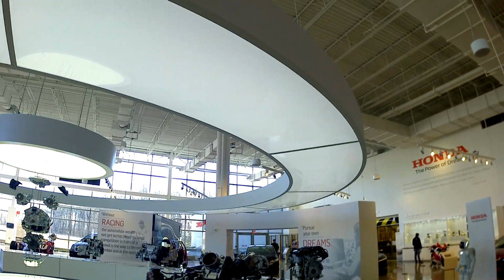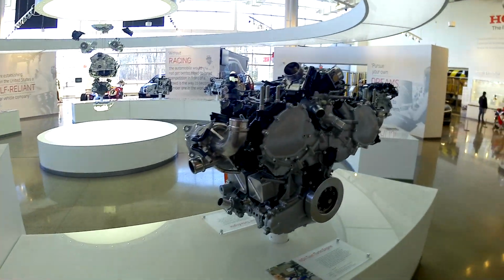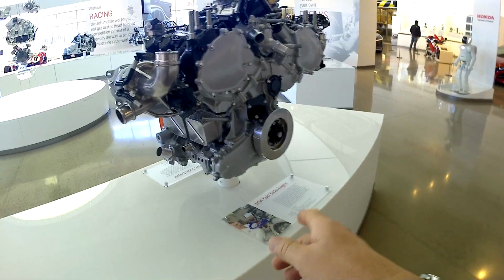So it seems like they have the light pretty dim. NSX twin turbo engine.